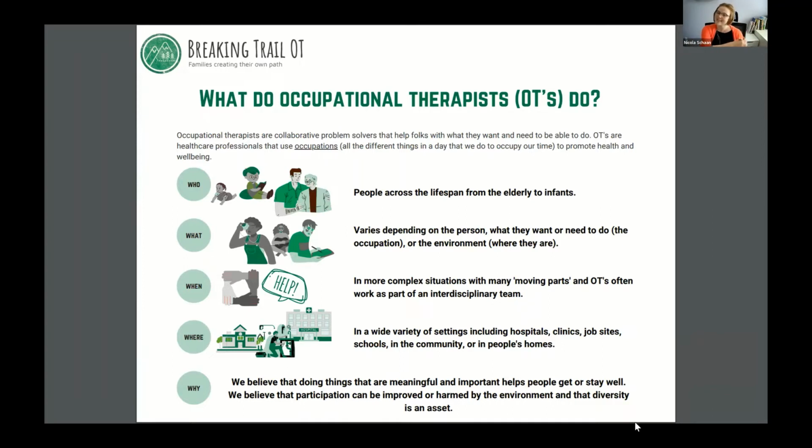And we also believe that diversity is an asset. It takes lots of different people with lots of different ideas, different brains and different abilities to make a world that's rich and interesting. So, like I said, I wanted to start with the general, because you could see an OT coming out of the hospital who's going to make sure that when you go home, you can get home safely, doing the things that you need to do to recover. But let's dive in a little bit more into autism and OT.